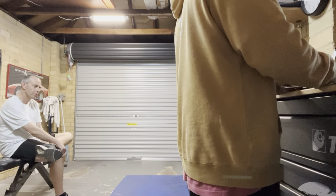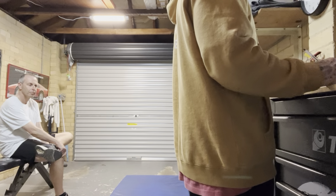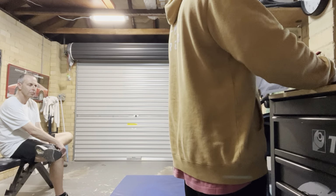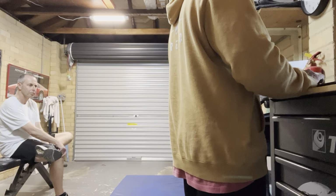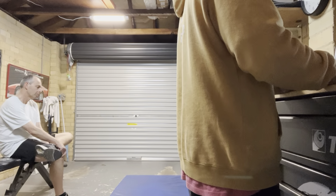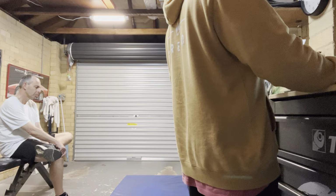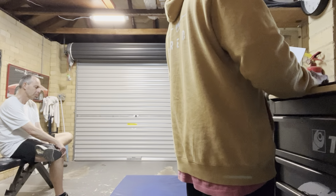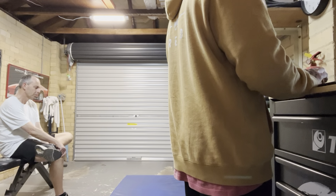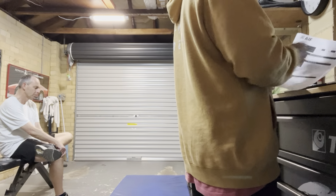And then lumbar. Calves. Application. Go Superman's for that one.